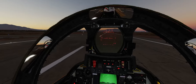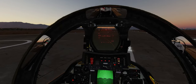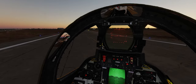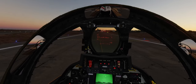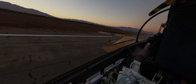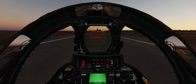And here we are, on the ground safely at Bandar Abbas International Airport. On a side note, an interesting side note, Iranian pilots who are flying F-14s these days are not allowed to manually sweep the wings, because that can potentially break the aircraft and break the wing sweep mechanisms and cause more wear and tear on them. And so you'll always see Iranian F-14s taxiing with their wings swept fully forward.